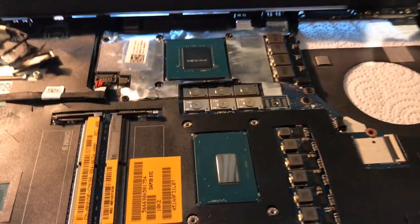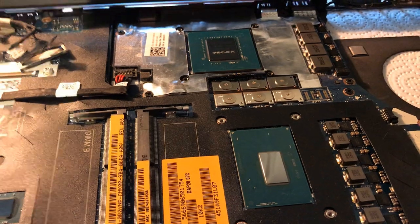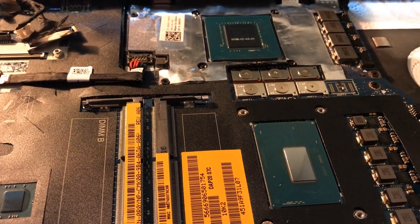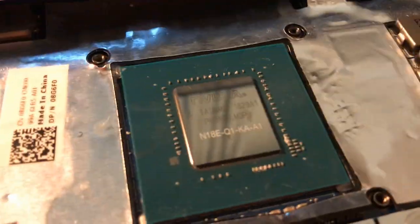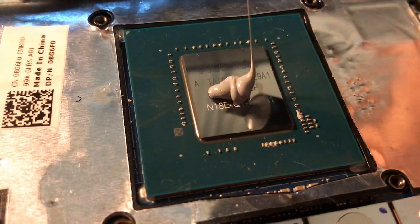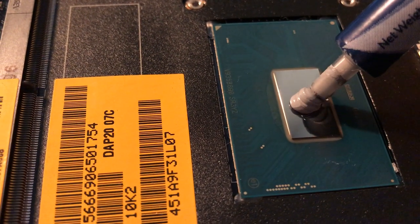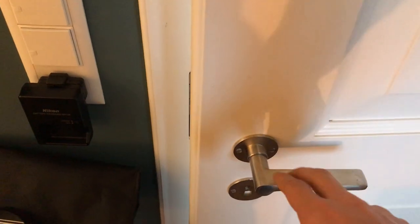All right, so now we're gonna get to the thermal paste application. The best way to apply thermal paste to a GPU or CPU is by putting a pea-sized blob right in the center. And then when you put the heatsink back on, it'll spread it out evenly and it'll look perfect. Put it in the middle, just about that much should be good. Just a bit like that, perfect.